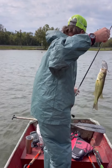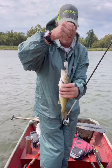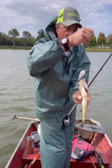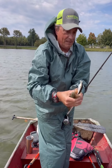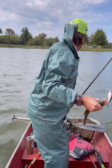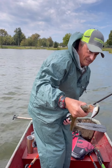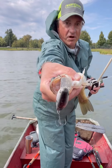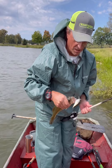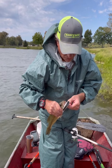Fish number 7 on the squarebill again. Boy, he got by the front hook. They're eating that squarebill today. Wind's blowing me in the back. I'm just gonna leave the boat here at the bank because I can't control it right now. But yeah, got it by the front hook on the cast right after I just turned that 2.25 pounder loose. And I get another one on this squarebill.